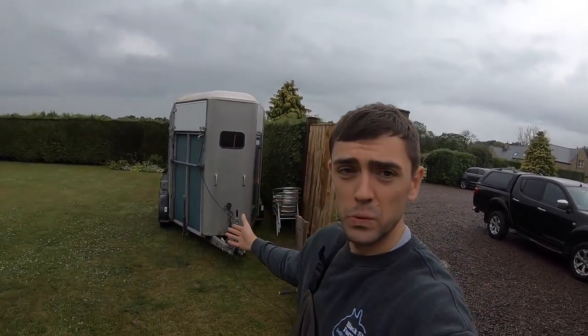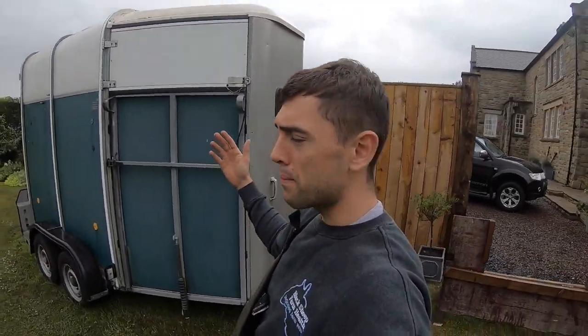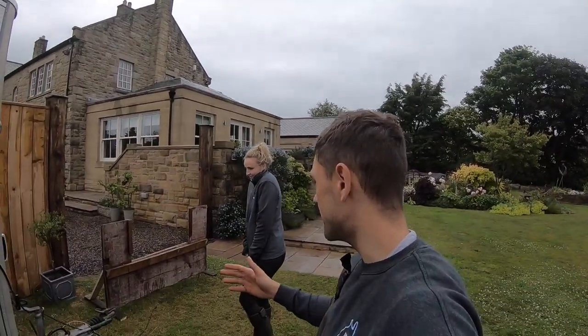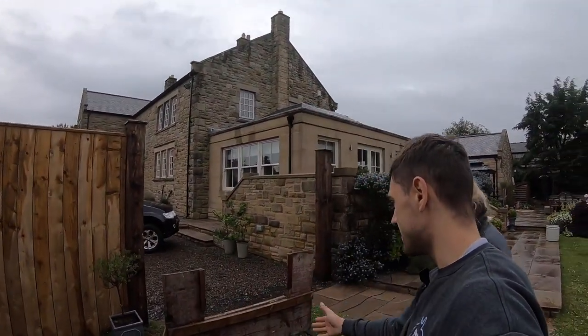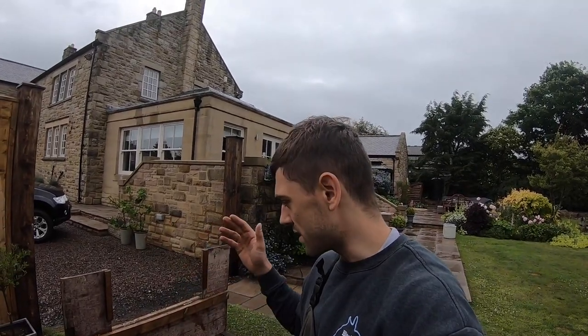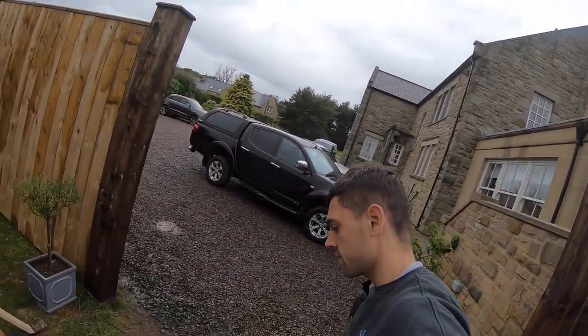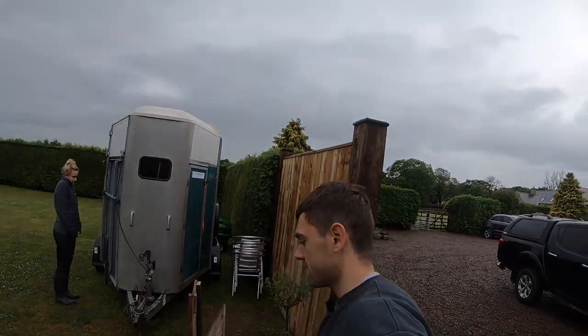So we've got our top secret location puppy trailer. This is a trailer. And this is a divider, which Fraser adjusted, made earlier today. So we're gonna pop this in. You can see it has a partition like that.